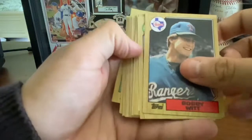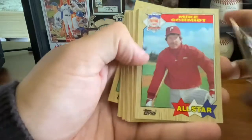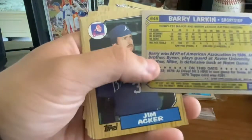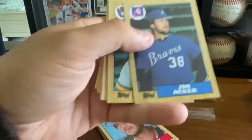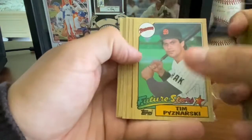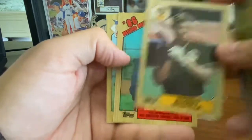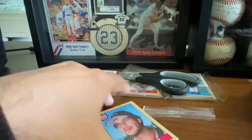Bobby Witt, Tony La Russa, nice Tony La Russa, Mike Schmidt All-Star, Barry Larkin, Hall of Famer, Barry Larkin, that's a nice card, early career card. I think his rookie card's 86. So that's nice Barry Larkin. Bobby Bonilla. I believe this is his rookie card, Bobby Bonilla. Jim DeShays and a Tony Gwynn All-Star in the back there.